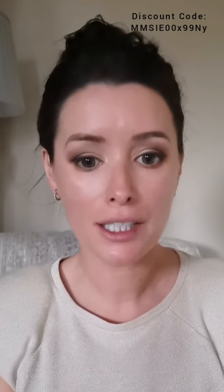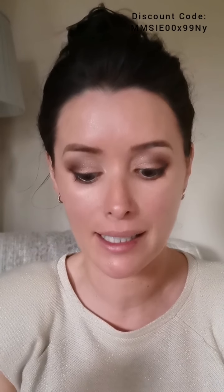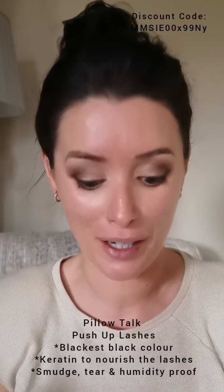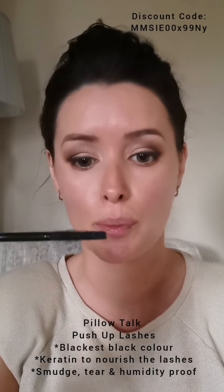It's smudge proof, transfer proof, humidity proof, so absolutely perfect for your wedding day. And it really creates a lovely lash without false lashes. There's keratin built into it as well. That's a key ingredient, and basically it's like a conditioner for your eyelashes. It is a little bit more tricky to put on, so a small bit of practice does wonders with this.